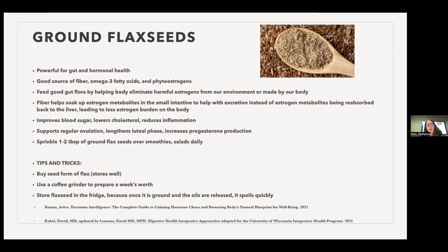Some tips and tricks for ground flax seeds. You want to buy the seed form of flax because it stores well. You can use a coffee grinder to prepare a week's worth of ground flaxseed. And you want to store that ground flaxseed in the fridge because once it's ground, the oils are released and it can spoil quickly.